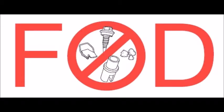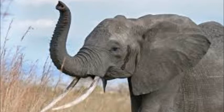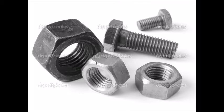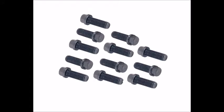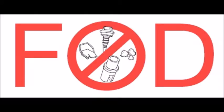Now, FOD can come from many sources, including the people that work there, airport infrastructure like lights and signs, or wildlife, and even from airport vehicles and equipment. FOD usually comes in the form of dark-colored items as they blend into the environment. So this would be things like aircraft engine fasteners, aircraft parts, or even tools. So what can we do to prevent FOD from damaging planes?